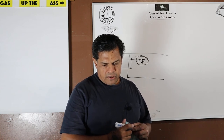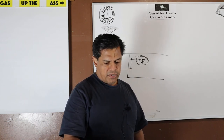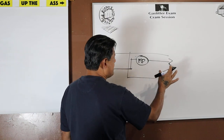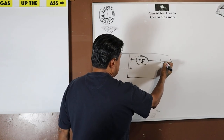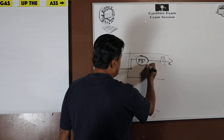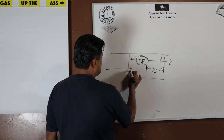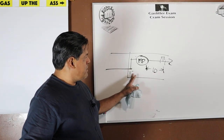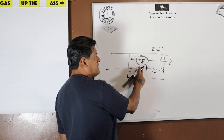A T fitting with one capped opening shall be installed. So no cross T's. A T fitting with one capped opening shall be installed no more than 10 pipe diameters from the regulator. So in order for Con Ed or National Grid to get an accurate reading of the medium pressure regulator, the test T, and it's going to be a T, not a cross T, cap cannot be more than 10 pipe diameters from the medium pressure regulator. No more than 10. So if this is 2-inch pipe, 2 inches the pipe diameter, and we can go no more than 10 pipe diameters, 2 times 10 is 20, we can't go more than 20 inches from the MP regulator, okay?